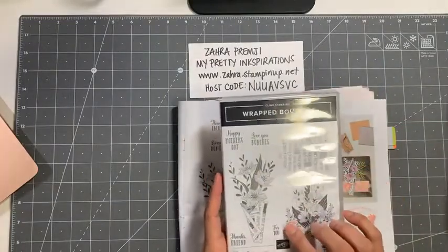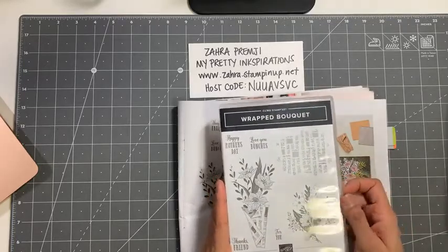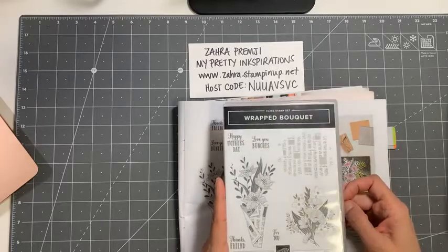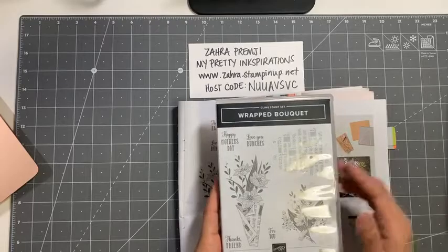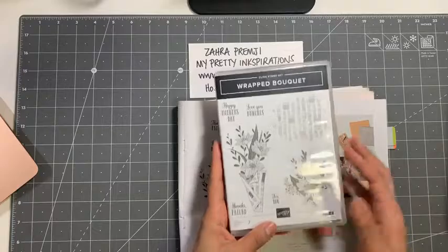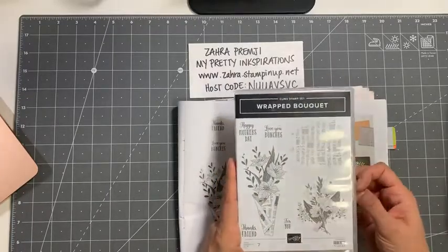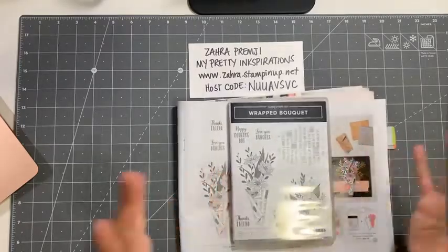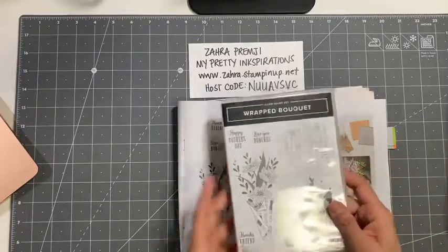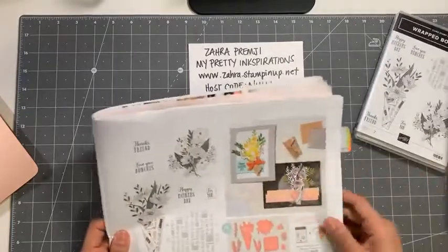What this reminded me of was when we were in Seattle. We went for the Stampin' Up incentive trip in 2018, which was an Alaskan cruise. We took the kids and spent a few days in Seattle, and we were in the Pike Place Market. There were a few vendors that sold these beautiful arrangements of flowers, all wrapped in newsprint or paper, and I just loved the look. And they were really inexpensive too. This stunning bouquet of flowers was maybe $15. It was just beautiful. So that is what this stamp set reminded me of, and that's why I felt like I needed to have it.